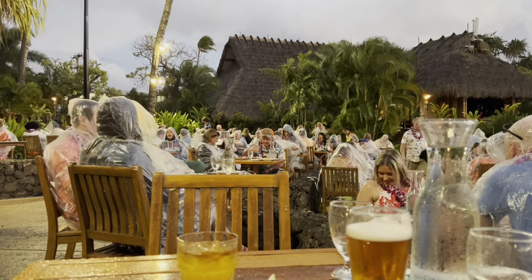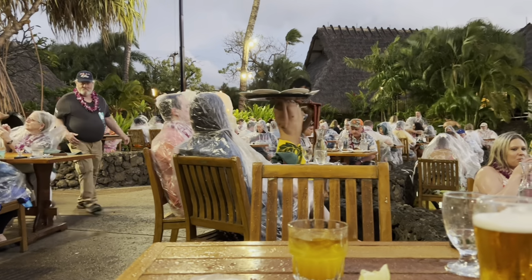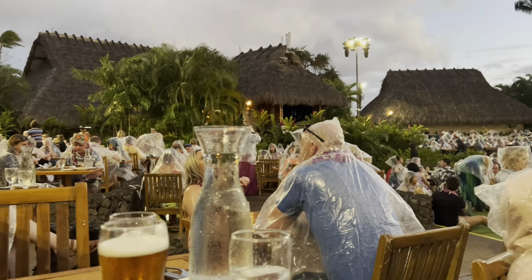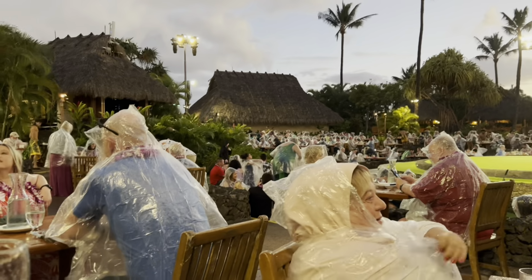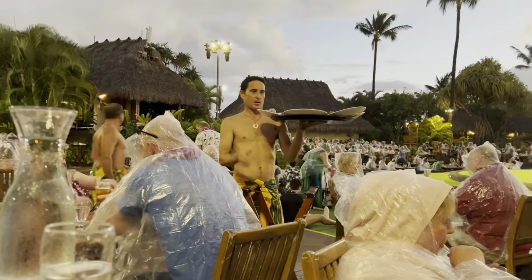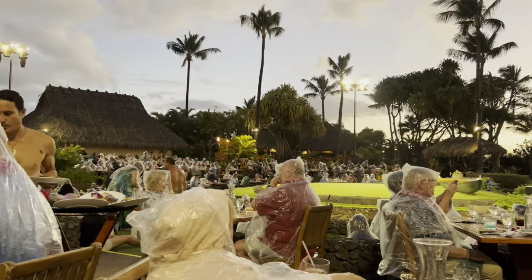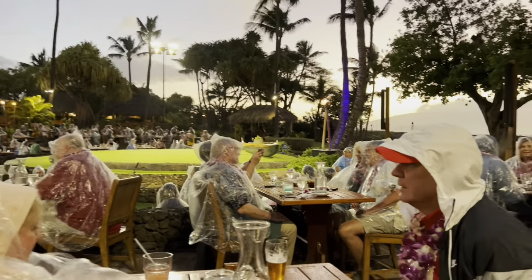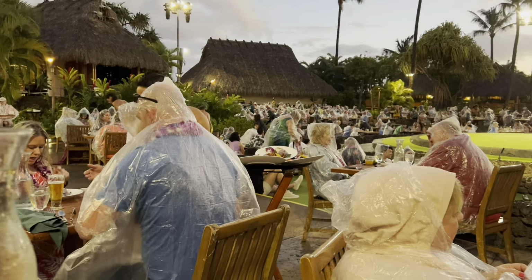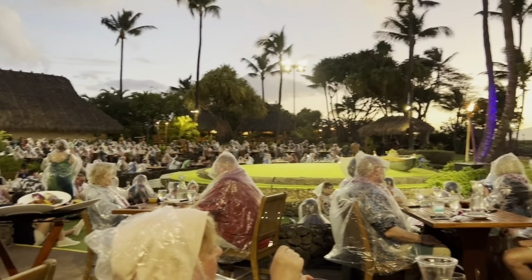So it's last night in Maui, and we are at an outdoor luau, a traditional luau. And it's starting to rain a little bit, little cloud bursts. They brought everybody little ponchos to wear. So now there's a bunch of plastic people out here. They're hilarious. I'm gonna put the poncho over my beer, frankly, because this is watering it down. Damn. Really don't water it down.